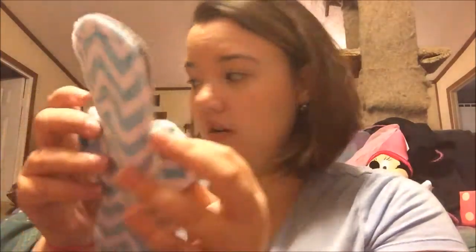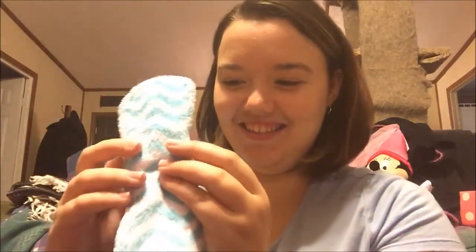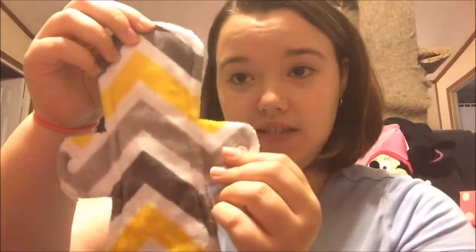let me show you. This is a cloth liner. It is 8 inches and they hook with snaps in the back here, and it is a minky material, so it is very soft and comfortable. I have a regular day pad. It hooks the same way and it is 9 inches. And then I have different size nighttime pads, anywhere from 11 to 13 inches. This is a 12.